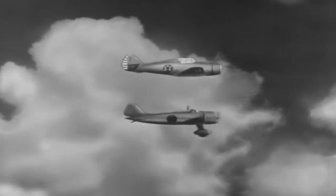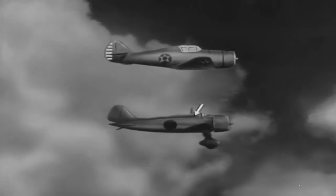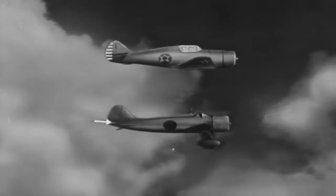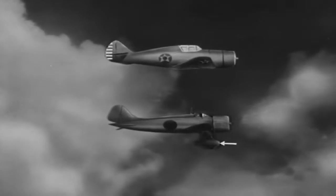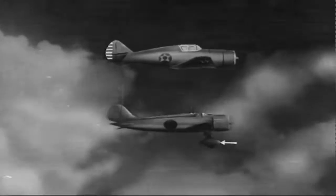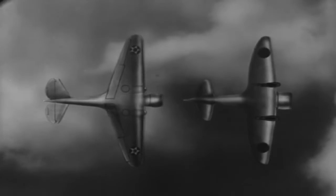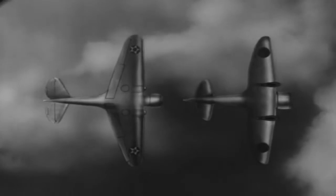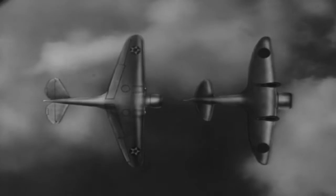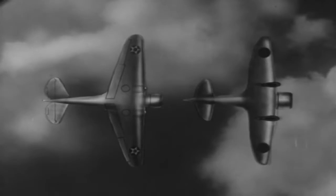From the side, the major points which distinguish the Japanese plane are the cockpit, tail, and fixed landing gear. From below, the fixed landing gear of the Japanese plane extends beyond the leading edge of the wing. The P-36 has retractable landing gear. Notice again the oval tail of the 96-97 and the bird wing tail of our P-36.